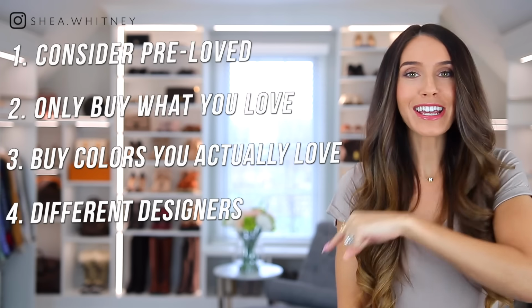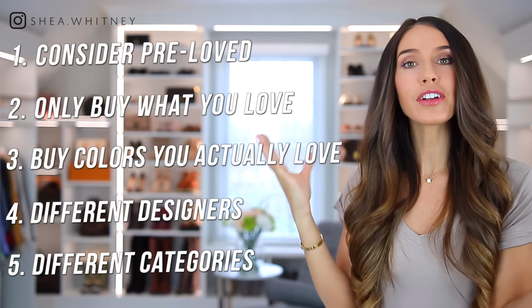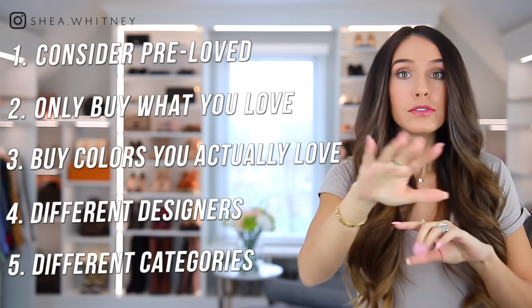Number 5, right down here, different categories. So having maybe a crossbody bag, a shoulder bag, maybe a backpack, having something for every occasion is really nice, and that way your collection is more well-rounded. But if you don't love a tote bag, don't buy a tote bag.